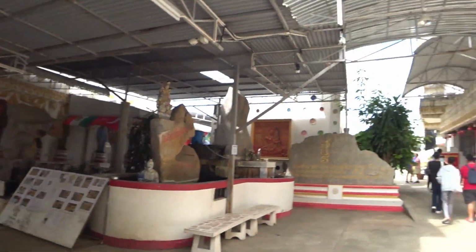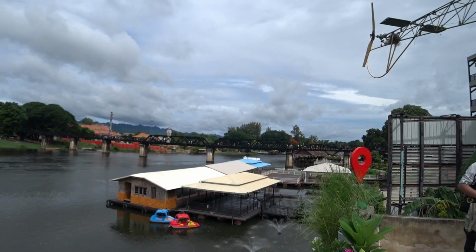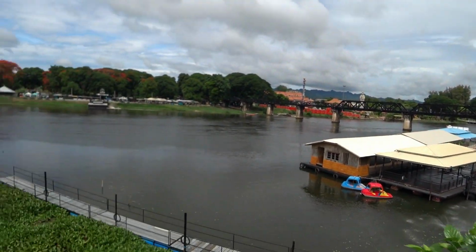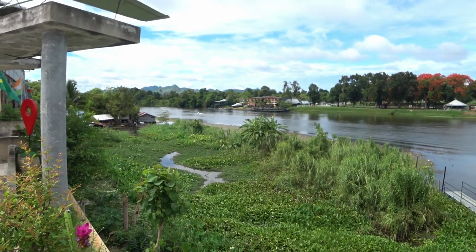Yes, so these two bridges were built as railway tracks to get to Burma, built by Japanese prisoners of war. The wooden one is still standing, I believe you were saying. The steel one was destroyed by the Americans during bombing, but it was rebuilt. So let's go have a look. Yes, that's one of them. I don't know where the second one is. Maybe I'm just blind.